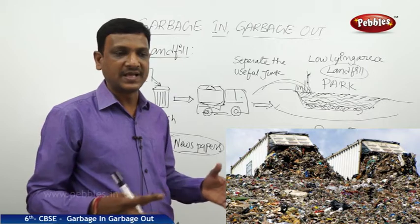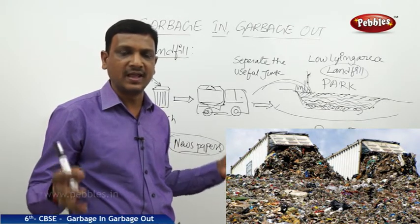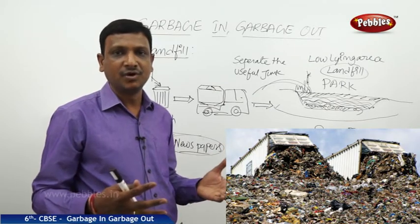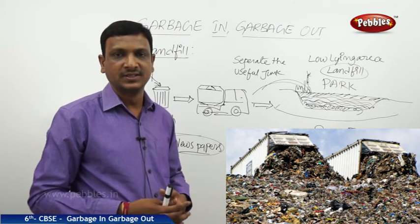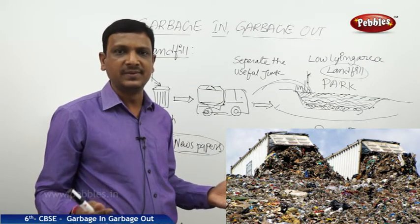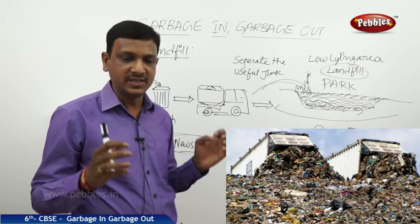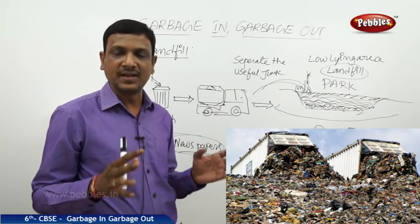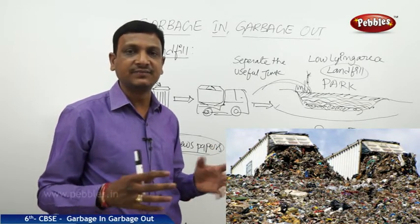Right. So the plastic is getting accumulated everywhere. That is in the sea, in the river, in the soil, everywhere plastic items are getting accumulated. It's because they do not decompose. They do not mix up with the soil like paper or other waste. Waste like fruit peels, vegetable peels, leftover foods, cloth, these kinds of items will decompose. They get mixed up with the soil easily. But items like plastic and metal cans do not get mixed up with the soil quickly.